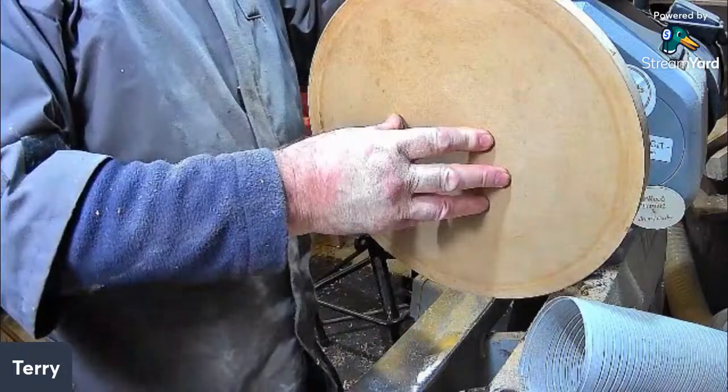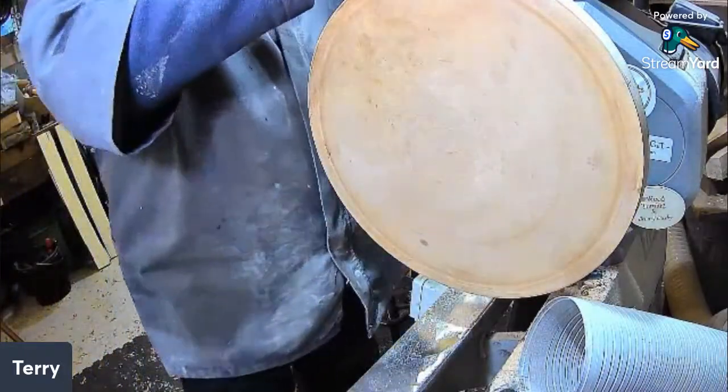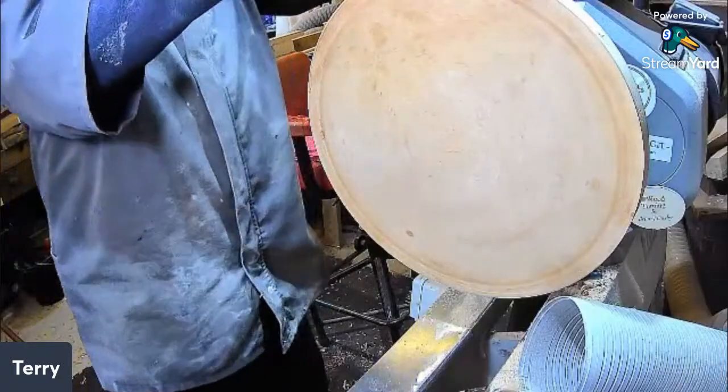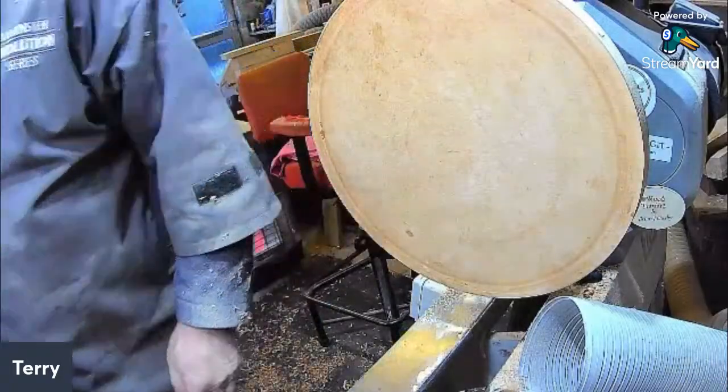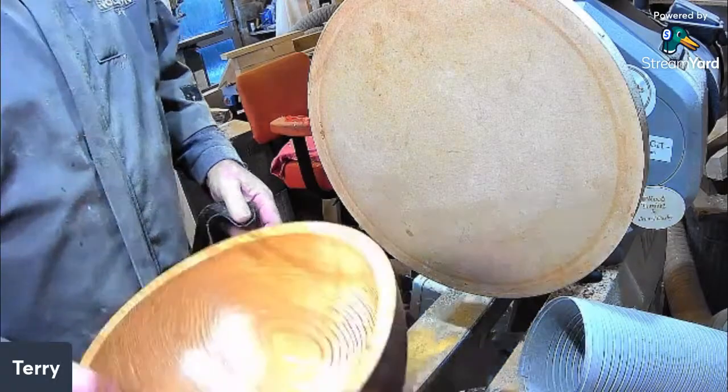Oh. I looked away for one second, and I looked back, and that bowl was flat. I thought, what happened there? He's flattened it off already. How did you do that? That's what you call magic.